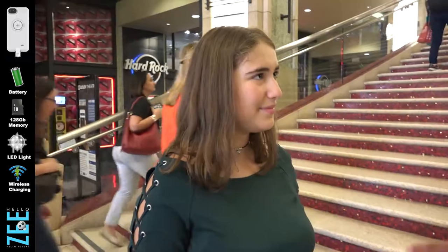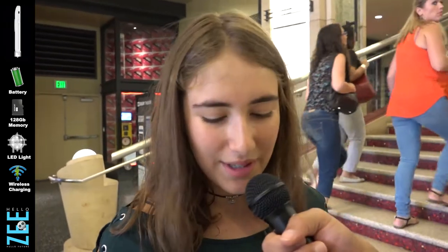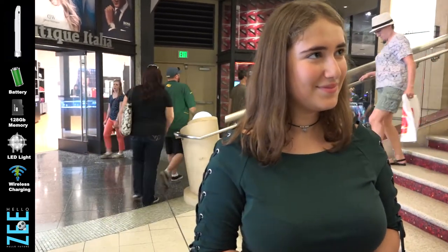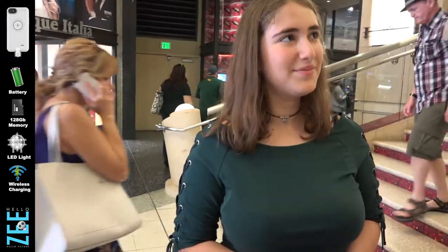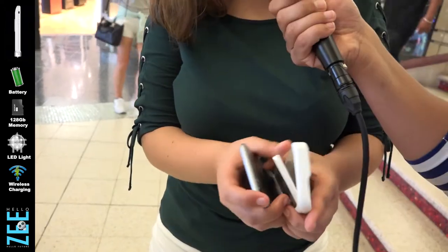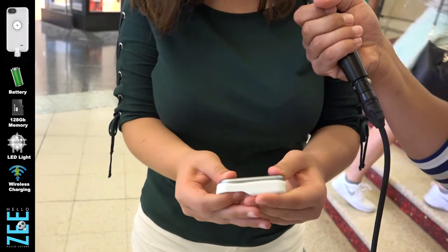That's really cool. Did you know that your phone can charge wirelessly? Really? What if I told you that I had created a device that would give you an extra cycle of battery? Yeah, that'd be pretty cool. Extra storage space. A very strong light. And wireless charge. Wow. Really? Is it affordable? That's cheap. You can take the cover. Yeah, it's like the phone. You don't even feel it.